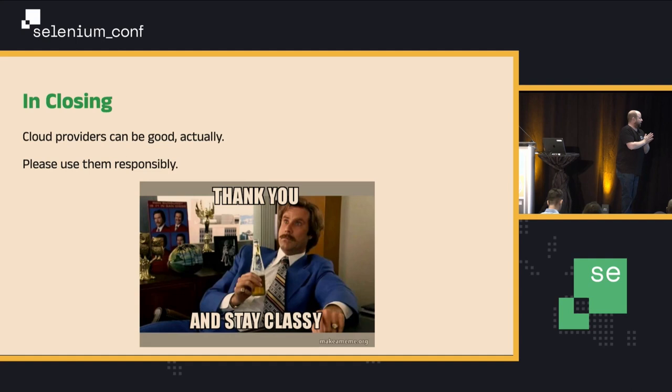So they can be good. They have fun features too, I gotta say, which is nice. But please use them responsibly. Think about what you're doing before you complain, like, why is it so slow? This test is taking too long. Is it slower compared to your internal setup? Do you have some sort of networking issue? So just think about your context and be aware of the tools you're using.